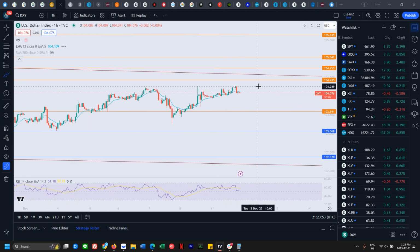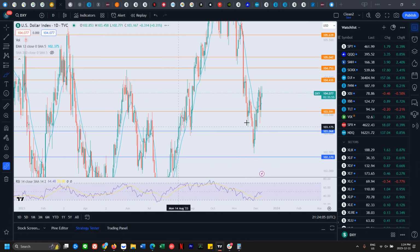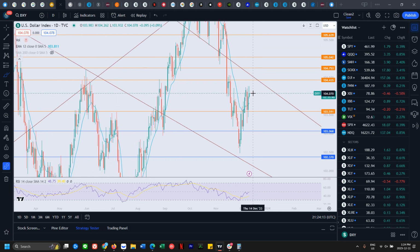But yeah, we'll see if it can break that double top. If not, 104.2 is going to reject again, then we'll probably roll over. If we get CPI data tomorrow and the dollar shoots up, we'll break that resistance. So we'll see. Daily trend, I'm just going to say we have a daily uptrend without follow through at this moment. And let's see if we get a follow through tomorrow.